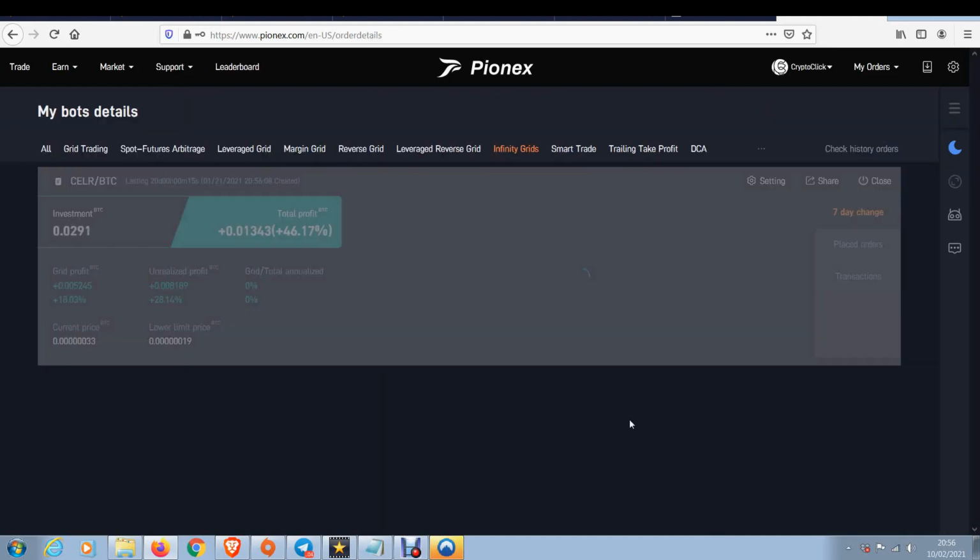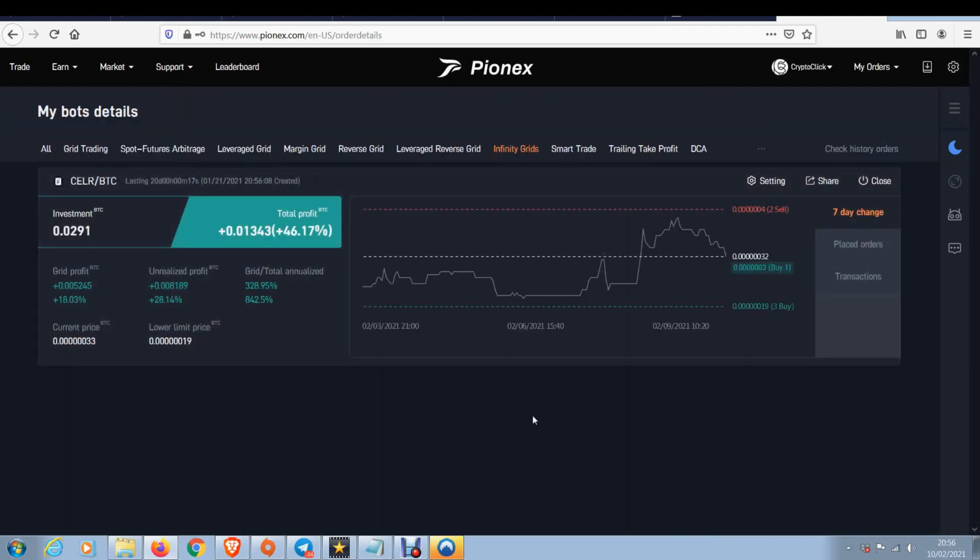So let's have a look at the actual bot, my specific bot, and how it's worked, and what it's done, and how it's generated this through grids. This is the last 7 days' worth of price action for the bot. You can see these little red ticks, ever so slight little red ticks here. That would be a sell, and the green ones would be buys. So some sells here and another sell here, and then buying it back again.